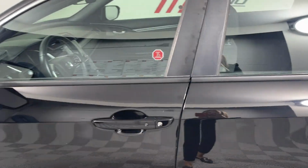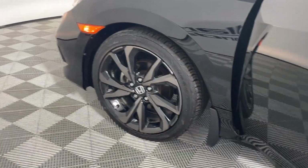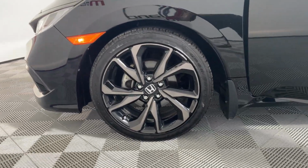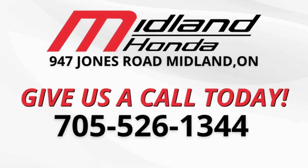I also want to point out or make a mention of these rims. I think they look stunning with the black exterior. Really sharp.